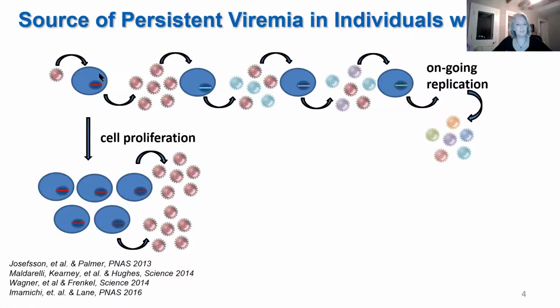And when they persist, these T cells can then undergo clonal expansion or cellular proliferation, resulting in these populations of cells with identical proviruses, most of which are probably latently infected, but some of which have proviruses that are transcriptionally active. And if the provirus in these expanded cell clones is intact, then they will also generate virus particles.